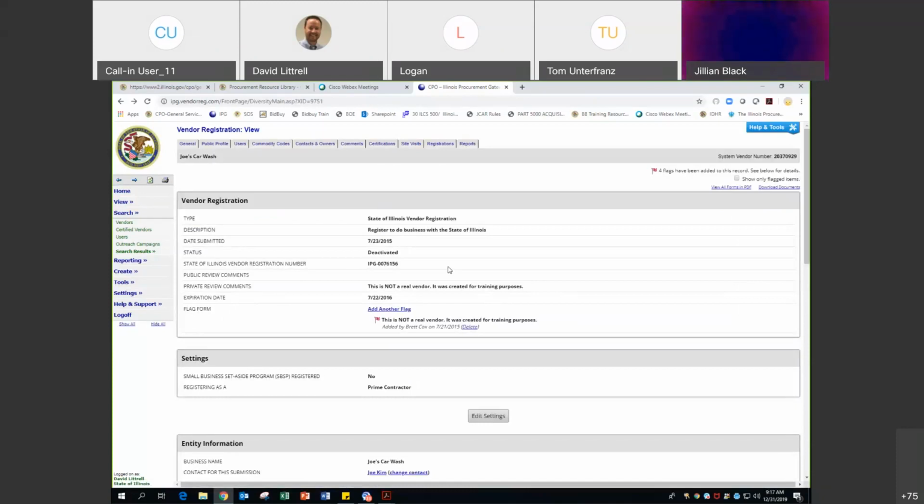So there's two different ways to do that. I'm not sure what is easier for you, what works better for your workflow, but there are two different ways to get all that information. The big takeaway is that IPG information does need to be in the procurement file. So there will be this step here where you have to go out and grab this information and upload it into BidBuy because it's the procurement file.